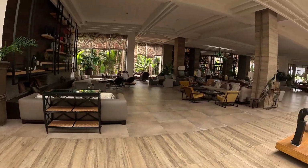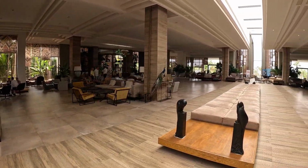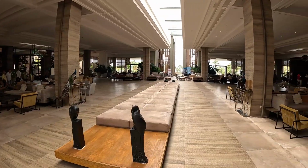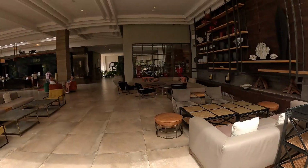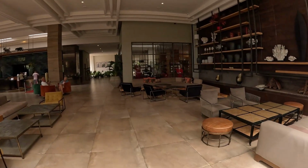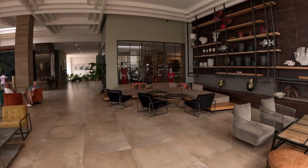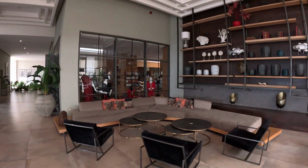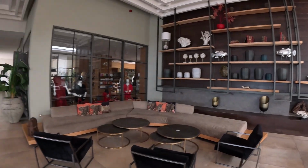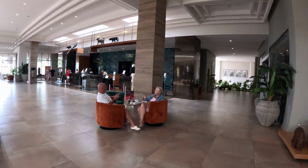So you come into this main lobby area, air-conditioned, nice and cool. You've got the TUI desk on the far side. There's a shop there, looks like it must be closed for lunch. But that's all your little knick-knacky bits and pieces in there. Fridge magnets, anything that you want to grab. Loads of beautiful bits all over the wall.